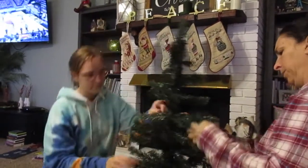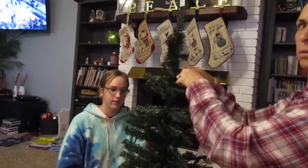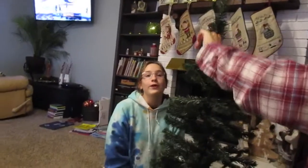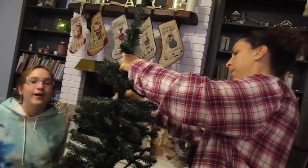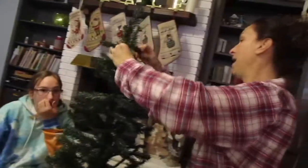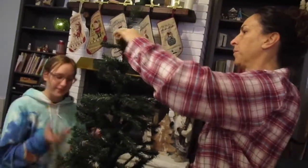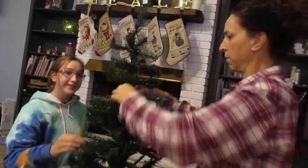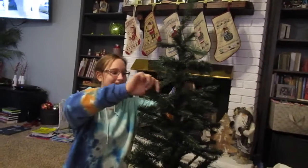Now, I don't think having a tree in your room actually qualifies as another tree in the house in which there will be presents miraculously appearing, is it? No. Well, I'm going to get little boxes and wrap them. So it's more decoration. I have a bunch downstairs. And get bows and put them under the tree. That would be fun, just a bunch of empty boxes under the tree. Put their names on them.